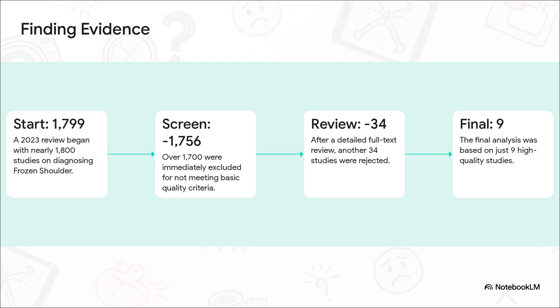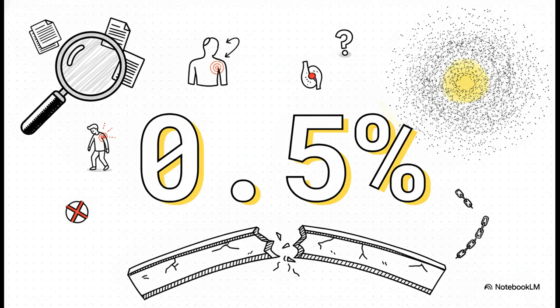We're talking nearly 1,800 studies. But then, look what happened. Right off the bat, they had to throw out over 1,700 of them because they didn't even meet basic quality standards. And after a closer look, only 9 studies were left. A whole mountain of research was just gone. Let that number just sink in for a second.